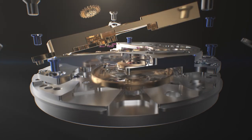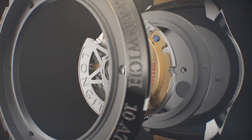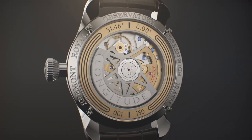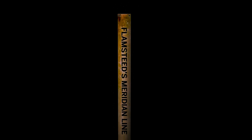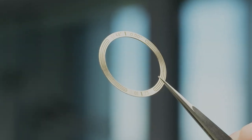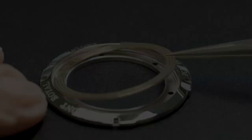Turning the watch over reveals a custom rotor and balance bridge, which have been designed to reflect the architecture of Bremont's state-of-the-art headquarters at the Wing, the home of British watchmaking. The original brass from the historic Flamsteed Meridian line at the Royal Observatory, Greenwich, London, can also be seen forming a ring in the back of the timepiece, which features the engraved serial number of the watch.